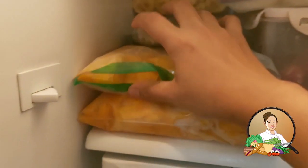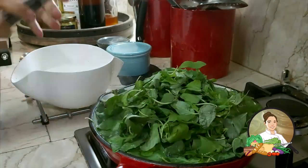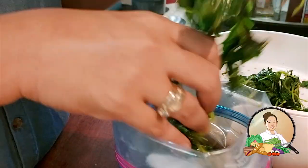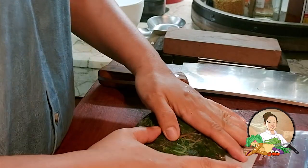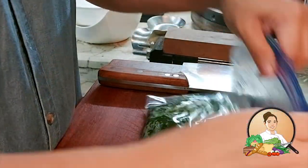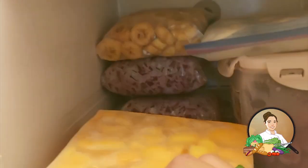So this is the spinach that I did. It was a lot of spinach in the beginning, but when you steam them, blanch them I mean, and then compress them, take out the excess moisture, you will end up with just a little packet of spinach. And then I also cut up some beets there at the back, if you can see it there.